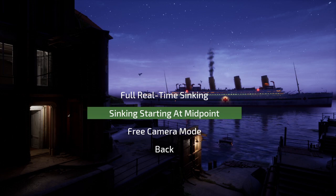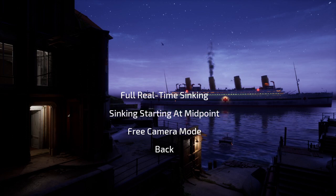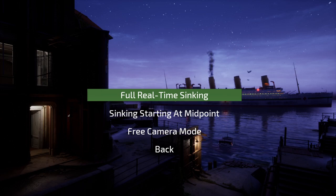I don't remember the exact length of time it takes to sink. I think it's like half an hour or so, or 45 minutes. So yeah, we don't want to sit here for half an hour with nothing really happening. So we'll do the beginning here, and then I'll switch to the midpoint, and then we'll walk around the deck of the ship as it's sinking, because that'll be more interesting.